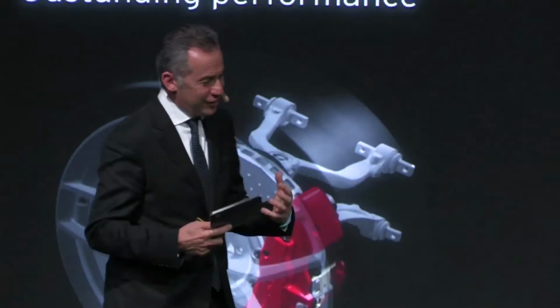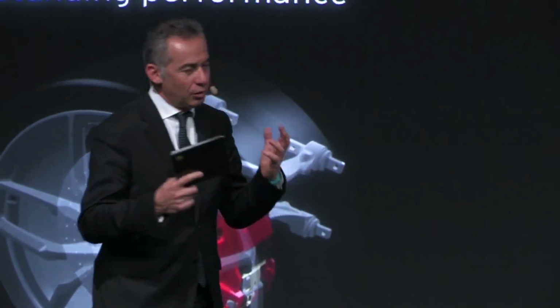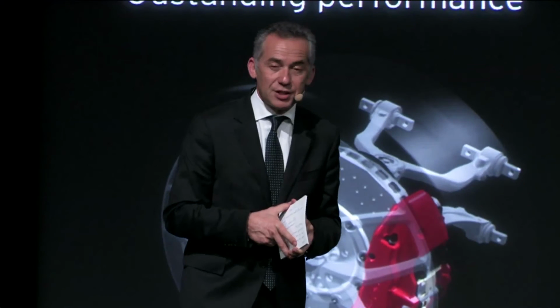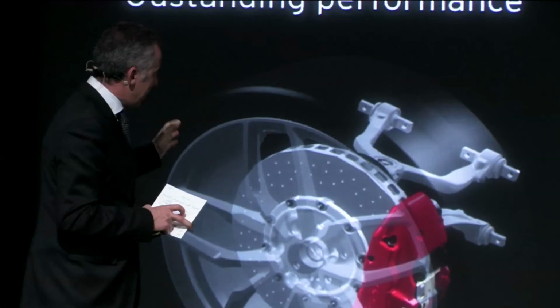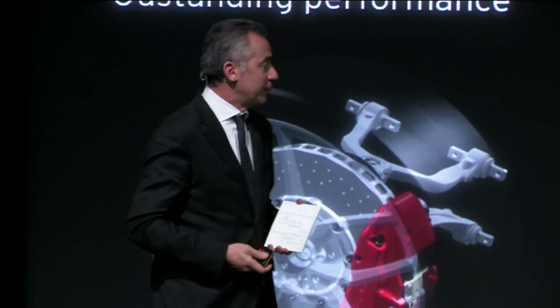Here we arrive at the joint between car and street. The main actors of this are the brakes. For the brakes, we have a completely new brake system: 380 millimeter carboceramic discs in the front and 356 discs in the rear, with 6 calipers in front and 4 calipers in the rear. Due to this, we are able to achieve an astonishing performance of braking from 100 km per hour to 0 in only 31.9 meters.